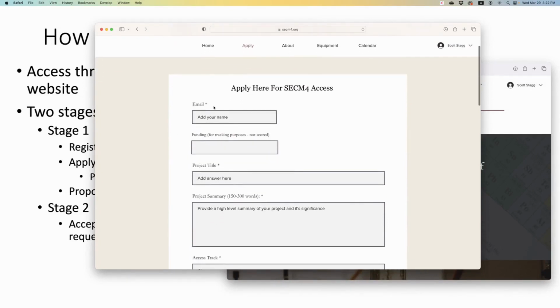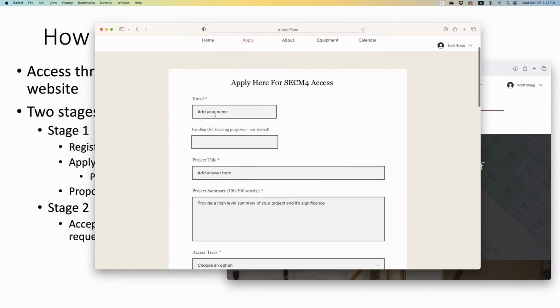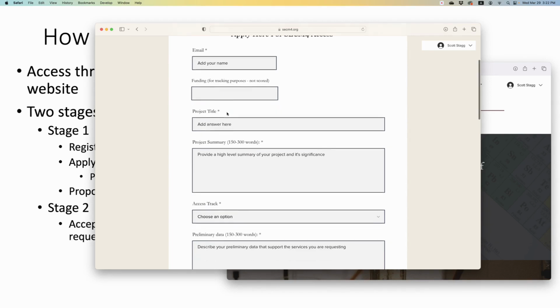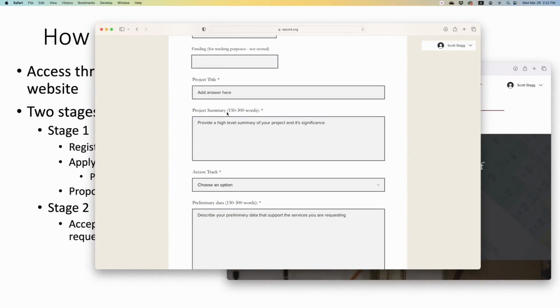The stars are required fields. We require your email address. We prefer it if you are grant funded to give us the IDs of your grants, the grant numbers. This is not required. Funding is not required, but we like to have it for tracking purposes. A title: I want to emphasize that this is project based, not researcher based. So what we're looking for is your project, your cryo-EM project, broadly defined. It's not individual experiments. Just what is the goal of your project? You give it a title, and then give a high level summary of the project and its significance.